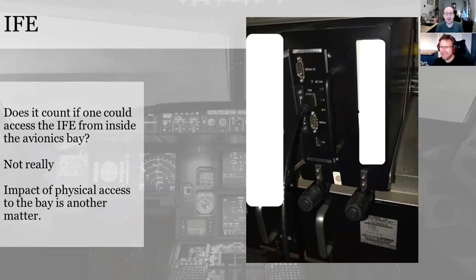The only other portion of this was a module, a line replaceable unit down in the avionics bay. And this is used for generating the moving map. Everyone likes to see where they are and how long they've got left. Are we nearly there yet? Kind of attitude. So, again, there was an RJ45 port on the front. It dropped you onto the same network. Does it really count? I mean, not really.